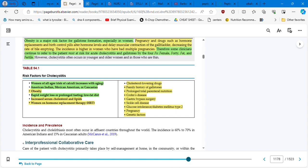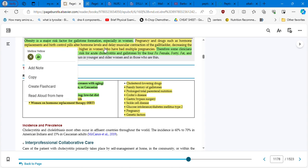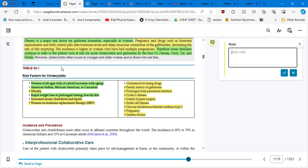Therefore, some clinicians continue to refer to the patients most at risk for acute cholecystitis and gallstones by the 4 Fs. Remember this. So female, 40, fat, and fertile. Remember this. That's good to know. NCLEX alert. Okay? Yes. This is very important.